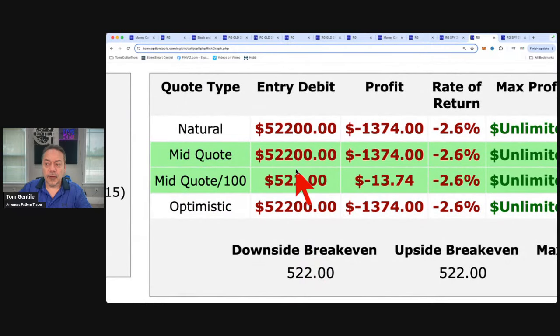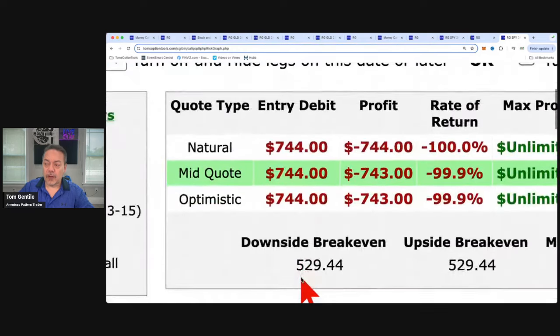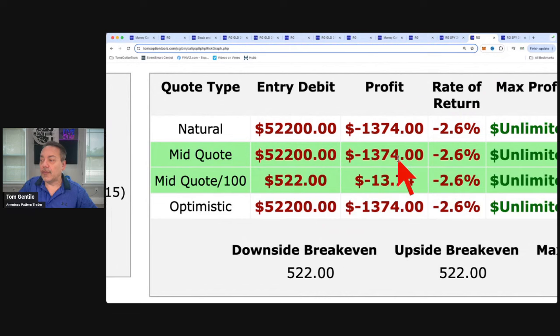But if you fast forward to April 26th, you're going to see that your $52,000 investment, if you owned SPY, decreased by $1,374. That was a 2.6% decrease between the start date and the end date of this seasonal pattern. The options, well, they expire worthless, which means the $744 that you put into this trade is gone on April 26th, because that was expiration day, and those at-the-money options became out of the money. The only silver lining that I see here is, even holding these options, you end up losing less money: $744 versus $1,374.